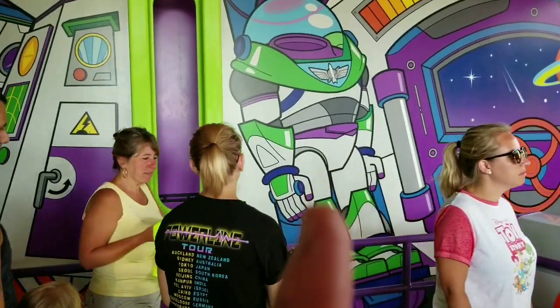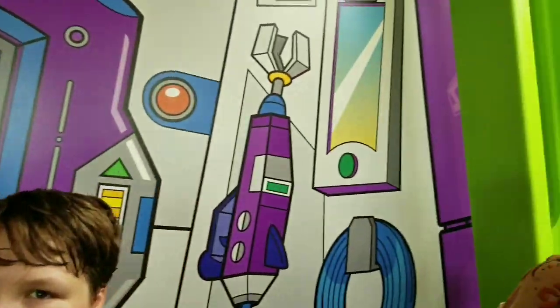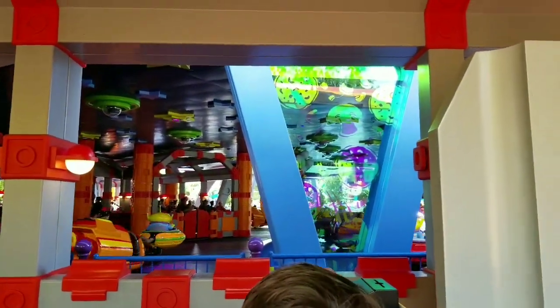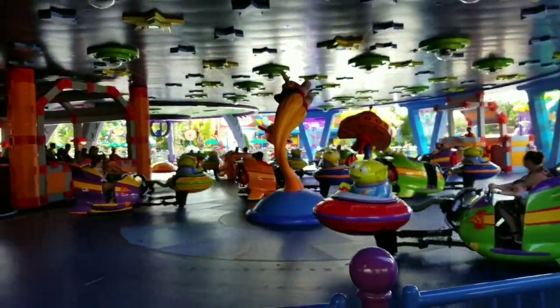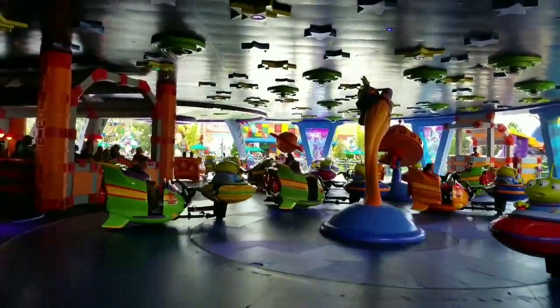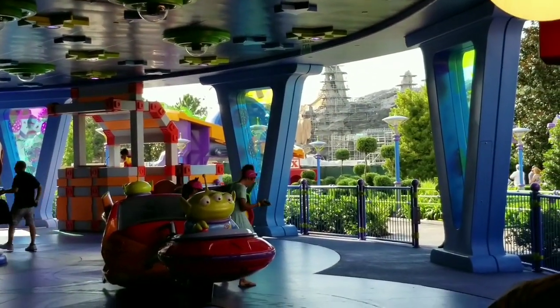Buzz is around here somewhere naked, y'all. Second star to the right, straight on till morning. It's second star to the right. That's the second star to the right of the first star. What's happening? Mind blown. It's the last stretch of the queue for Alien Swirling Saucer. It's pretty neat. It's a slice of pizza. That's so cool. The alien in the center. Star Wars Land.